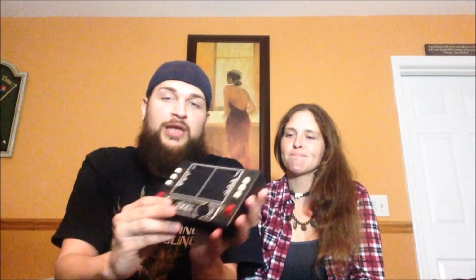So here we go. First thing I found today, something I probably would not have picked up if it wasn't for the lack of finds. It's Blip the Digital Game. I really don't pick up handheld things like this very often. It did work though. It is missing its battery cover, but they had batteries in it. And at $3, I figured it was a unique little pickup.